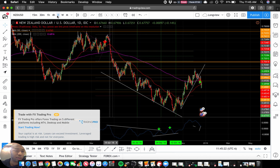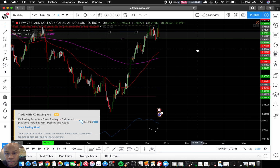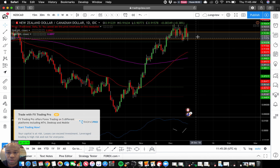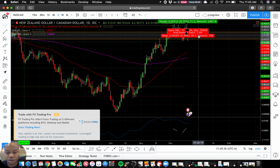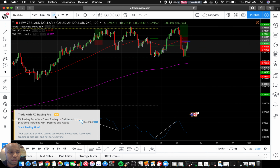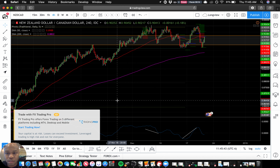Let's see, what do the other NZD pairs look like? So this one's kind of a little sideways. So this is what I like to see in these areas. It's a key area. So there's indecision. There is some kind of barrier here. MACD looks like it's rolling over, which I like to see. So let's see what happens on NZD CAD.